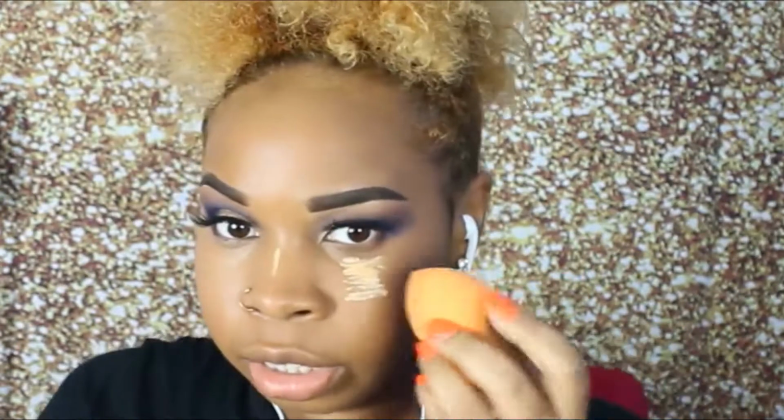And if your concealer is too light, what I do is blend it out a little bit first on the clean end. And then I go in with the bottom part that I put foundation on to mix it together. And that will darken it up so it won't be so light.